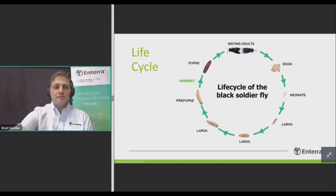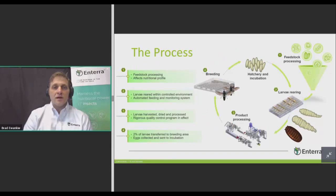So the life cycle of the black soldier fly larvae is quite simple. We go from eggs to the neonate stage, and then we have the larvae growing quickly up to the pre-pupae stage, where harvest takes place prior to the pupating, and then moving to the next generation of adults and black soldier fly. And with the process within our production, we try to mimic nature. We're essentially taking that life cycle and recreating it within the facility.